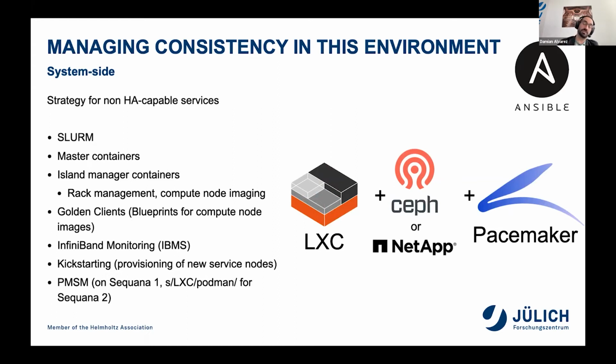Regarding services that are not HA capable natively, we rely mostly on PCS and a shared storage. On the big systems, we use Ceph. On Jusuf, we use NetApp. And we put that together and we put LXC containers on top. So that looks like a native node, so to say. And that gets moved more or less transparently and automatically, without much fuss. So we use that for the storm, we use that for the master containers, for the island managers, for the golden clients.